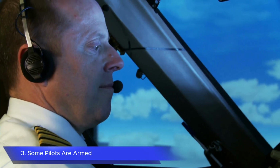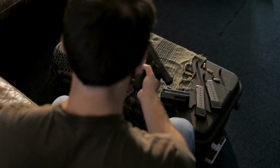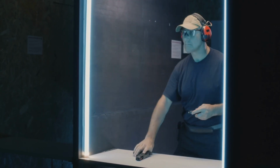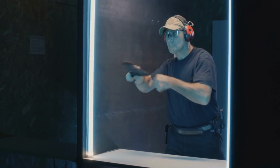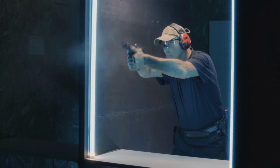3. Some pilots are armed. This one surprises a lot of people. Yes, some commercial airline pilots are actually armed with a firearm while flying. In the United States, under a program called the Federal Flight Deck Officer, or FFDO, select pilots are authorized to carry a gun in the cockpit as a defensive measure.